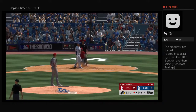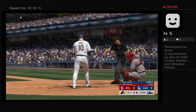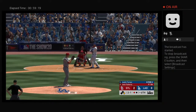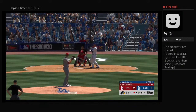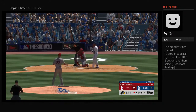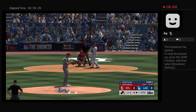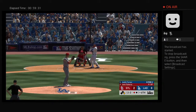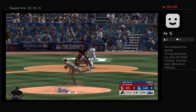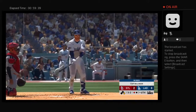Two balls and a strike to count. Lucky he got a piece right there. He was definitely late on that pitch after seeing a previous off-speed pitch. The 2-1 home. This one sinks low and a touch outside. It's a full count, 3-2.